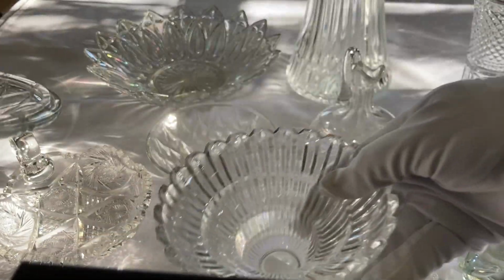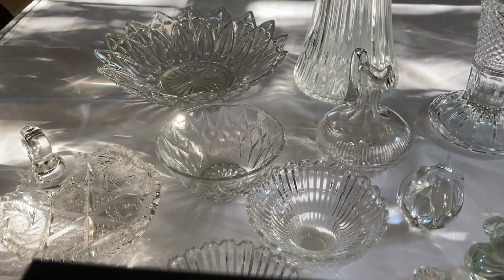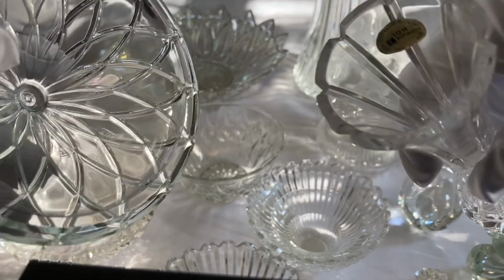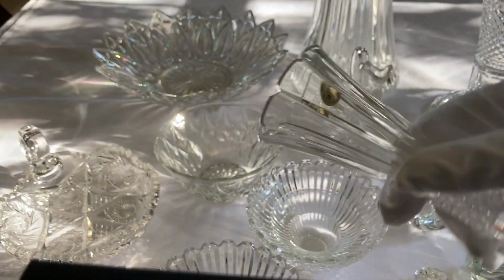Do we have a piece of crystal with less? Like that little stem vase. The little Tom. Yeah. So here's a little Tom Bohemia. I'll show you that sticker a little bit. So this is crystal.